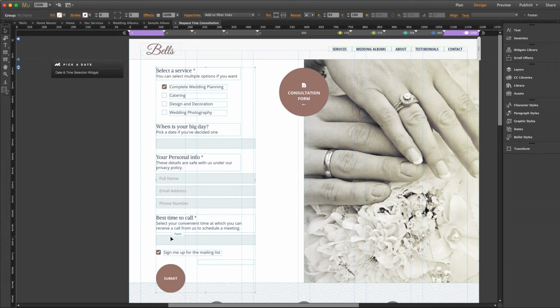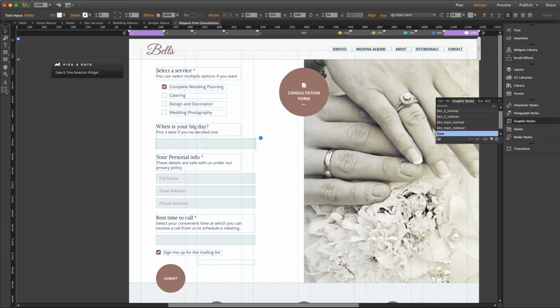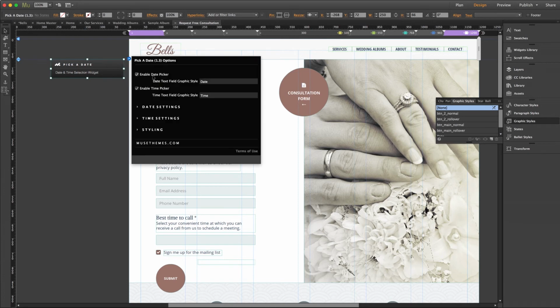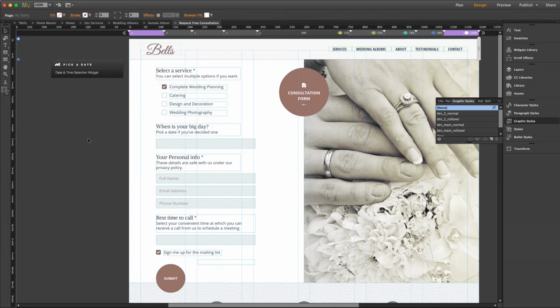If I click on this field all the way down until I have the individual text input field selected, I can check my graphic styles panel, and we can see that we have a style applied called date. Now if I pop open the flyout panel for my Pick a Date widget component, we can see that we have the date picker enabled using the graphic style of date. So just make sure that if you change around the layout of this contact form that you assign a graphic style to the proper fields for your date and time selection, and make sure those styles are reflected here in the widget settings panel. And be sure to check out the Pick a Date widget tutorial video for further instruction.